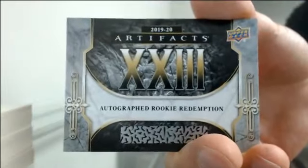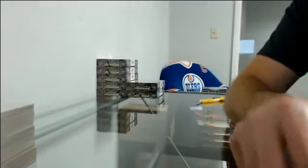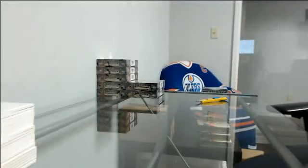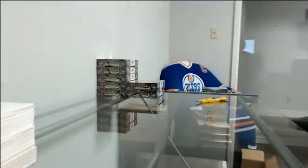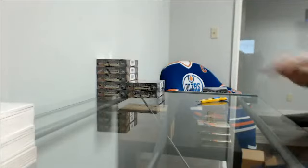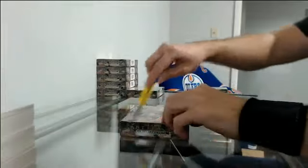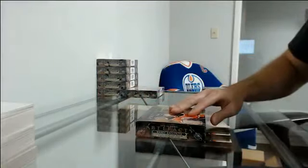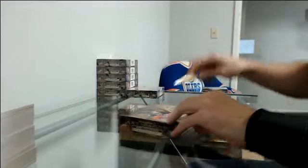Get to focus here. Alright, so there we go. Randomize it up in between everyone. Stupid camera. Box number four. Promo junk.